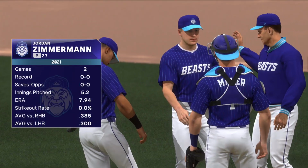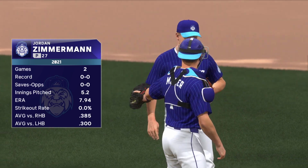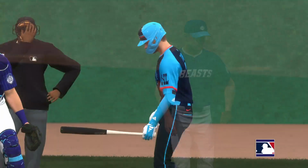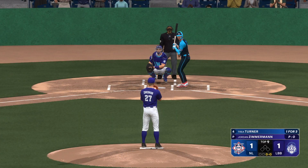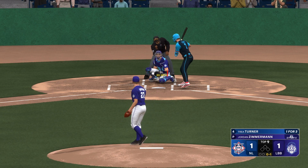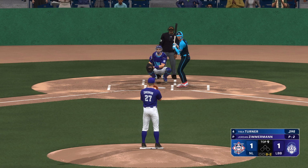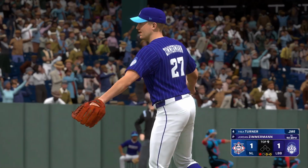Welcome back, and here comes the closer, Jordan Zimmerman. Here's Trea Turner, 1 for 3. Now, this guy, a player that, if he gets on base, has the ability to really be aggressive getting around the base paths. Slider clips the zone. Swings and misses, struck him out.